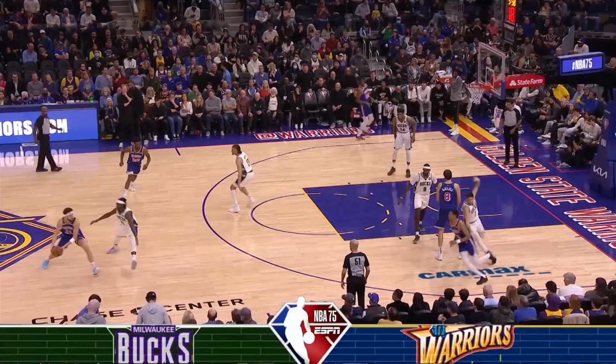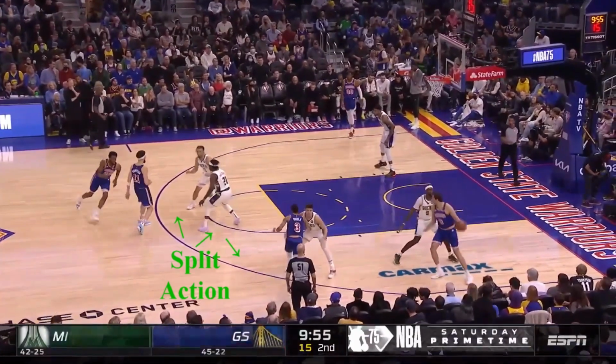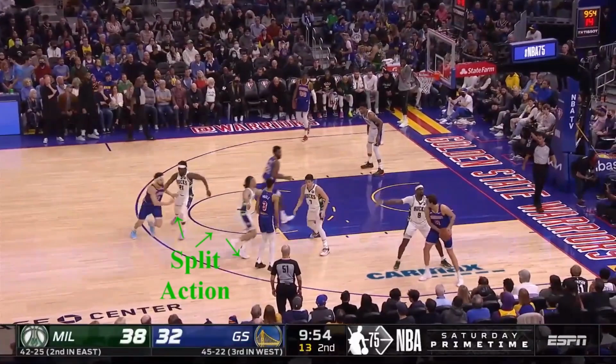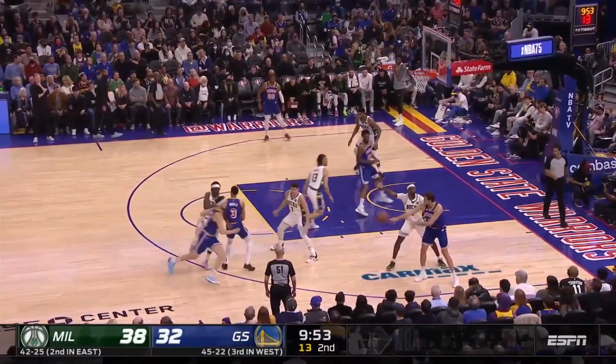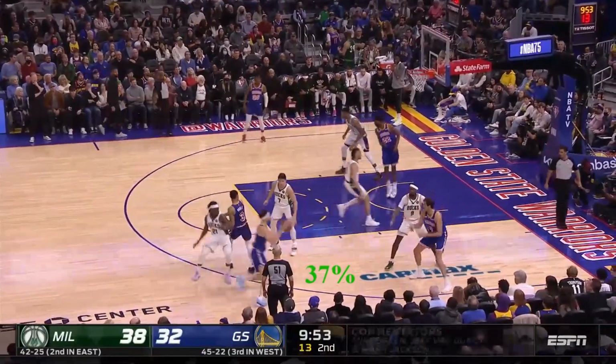Here we have a classic Warriors split action to the post, but this was actually a triple split. Entry pass to Bjelica, and Wiggins starts the first cut through Klay's screen, and JP sets the second for Klay to curl. As you can see, no switch by the Bucks on off-ball screens, and Klay gets an open look and knocks it down with Jrue Holiday trailing.